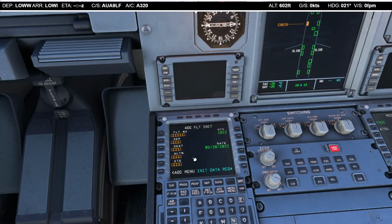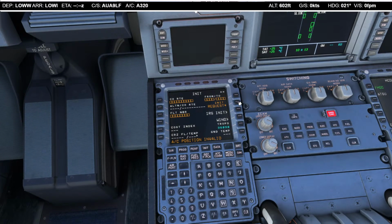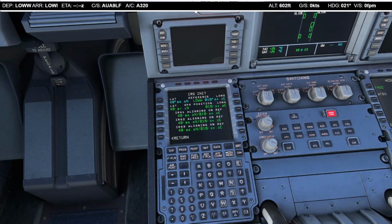So flight init, init data request, and then we should get the information from SimBrief here. If everything is fine. Austrian 9 Lima Foxtrot, Vienna to Innsbruck, alternate Zurich, ETE is 49 minutes, and that is correct. So we can now jump into the FMC itself. Init request, and then we should now receive this flight plan as well. IRS init, align on ref, confirm align, so that's done as well.